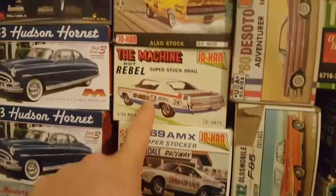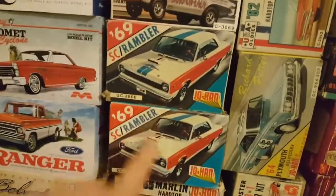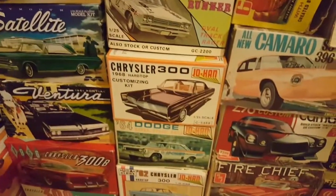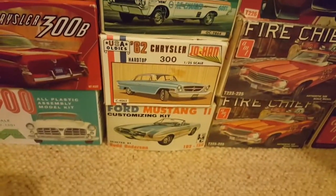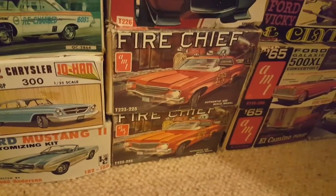This one's a very rare kit, Rebel Machine these days. So these get a bit more difficult to get hold of. Another Marlin Superbird, 69 Roadrunner, Chrysler 300, Dodge 330, that's a parts kit, that one, not much in that one at all. Chrysler 300, that's the old IMC Mustang 2. Couple of old AMT early 70s Impala Fire Chief cars.